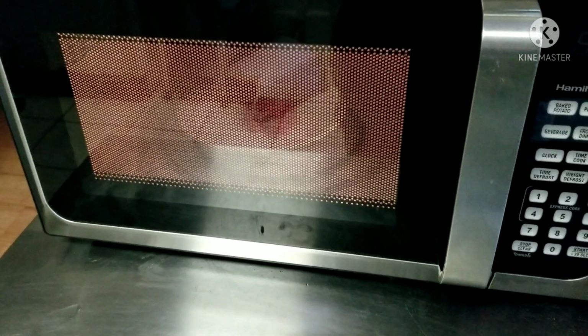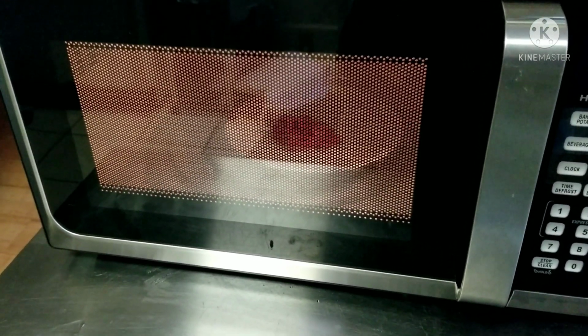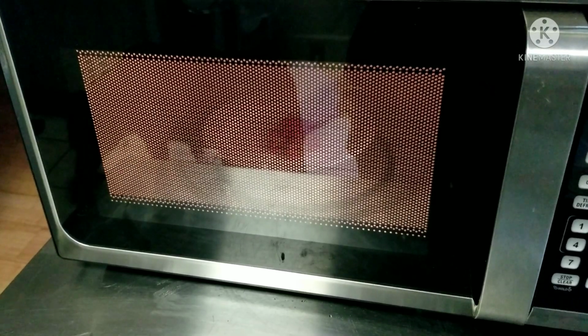And then I just put it in the microwave real quick to bring it up to body temperature as if it were fresh killed prey. I definitely did cook it a little bit, I'm gonna be honest. The first time doing this, I put it in the microwave for way too long. So yeah, be careful.